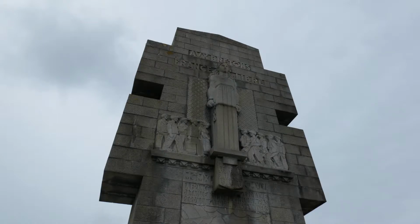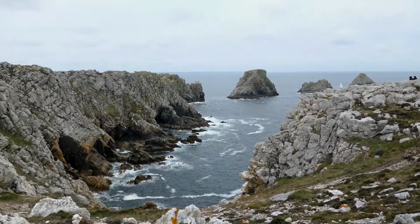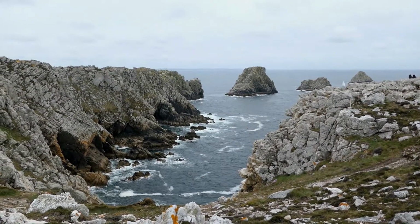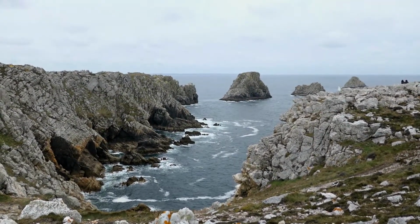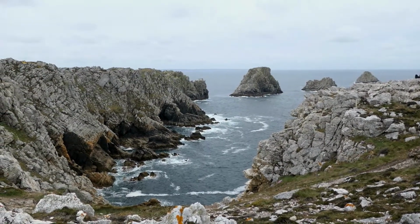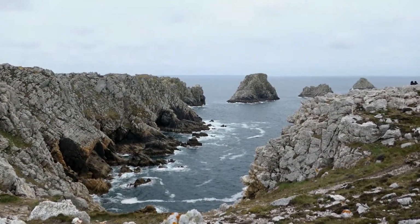This cross is a monument to all Bretons who gave their lives in the Second World War. It takes the place of the old lighthouse, which was destroyed in the war. And we have arrived at the end point of our walk, Pointe de Penhir. For me, this is the most impressive part of the landscape we have seen today.